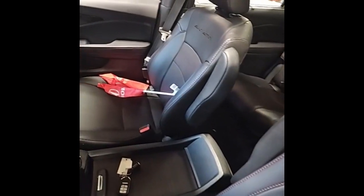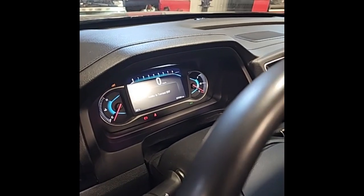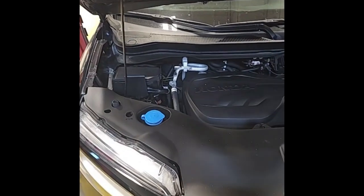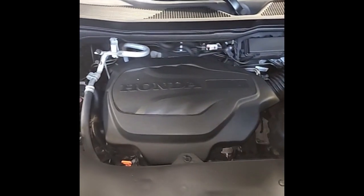Here we have a look at the interior of the vehicle. Currently, this has 77,401 kilometers on it. And here we have a look under the hood. All the services are up to date.